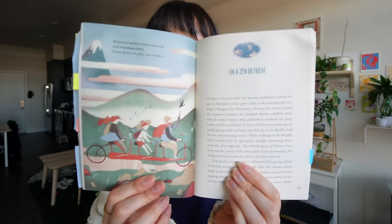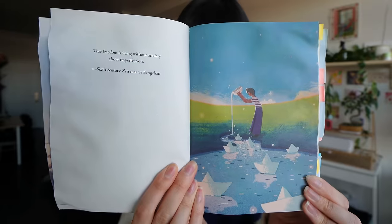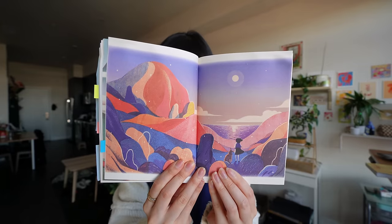It's written by a Buddhist monk and has little stories and excerpts and just pieces of advice that he's taken from his life, and it's so wholesome, and every time I read it, it makes me feel more light and airy. It also has beautiful illustrations, so I imagine if you're an illustrator or an artist, this will bring you so much joy and inspiration.